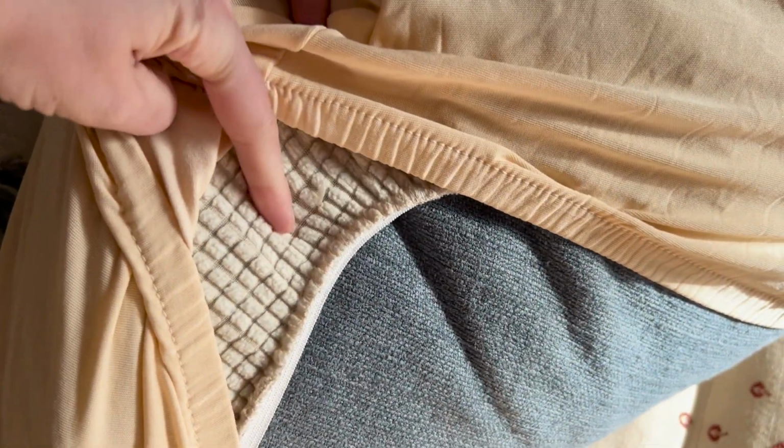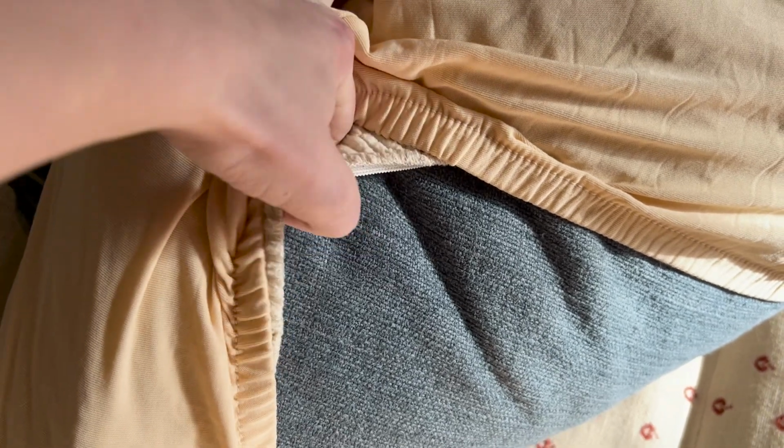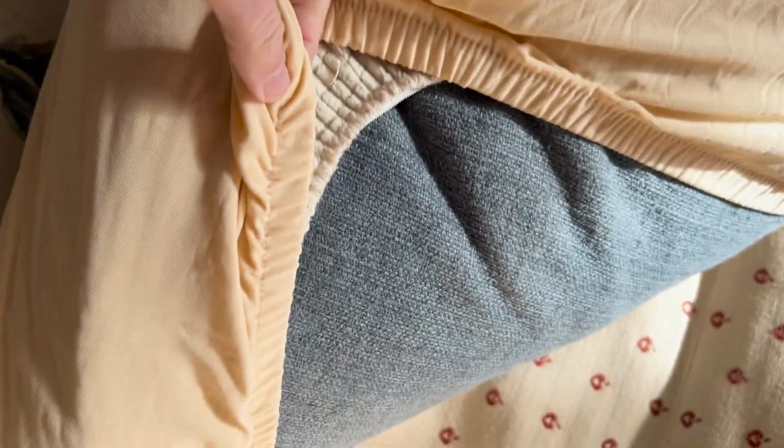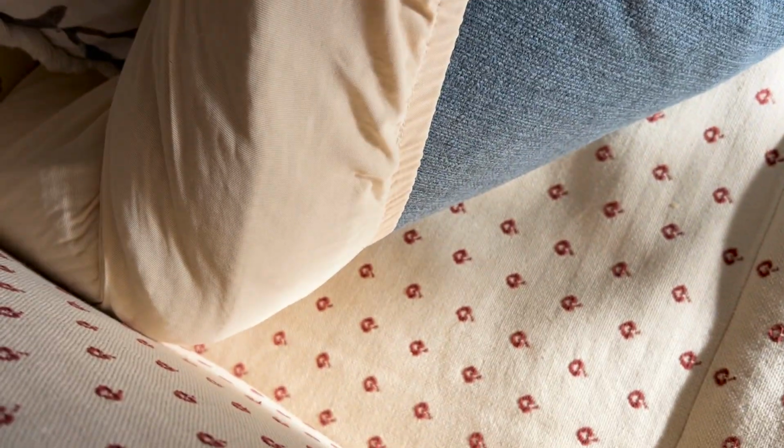I had these covers from our old couch that were just hanging out in the attic. So I put one of them on first, and then I put this new cover on, which, as you can see, is more of a yellowy cream color. It's definitely more of a warm cream, and it matches so much better. You can see the color match better here.